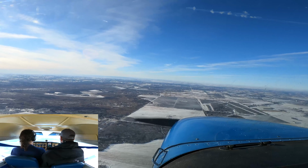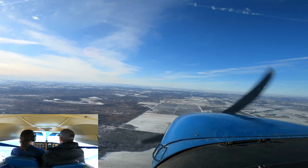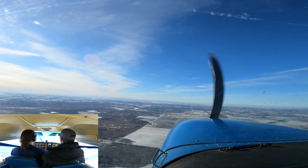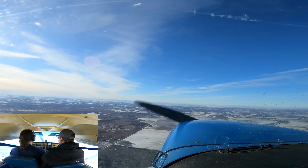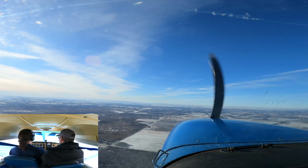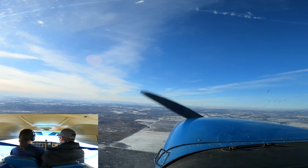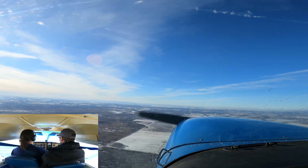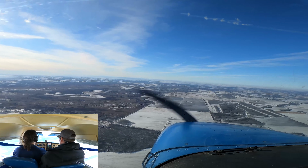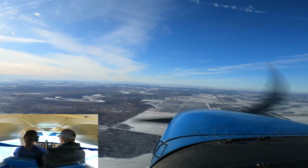I pull up. One thing you do that I do know is new is they want you to announce when you feel the stall approaching. Roger. There's the stall horn. And there's the buffeting. And there's the stall. Full power, flaps up, carb heat off, and recover. Back up to a climb.